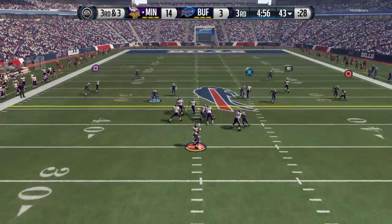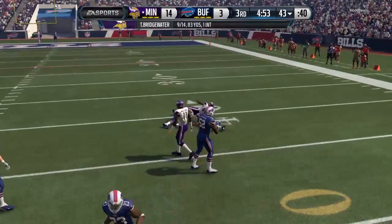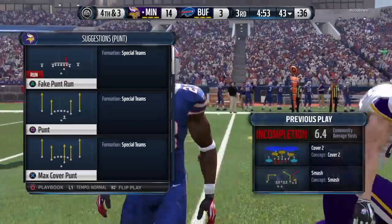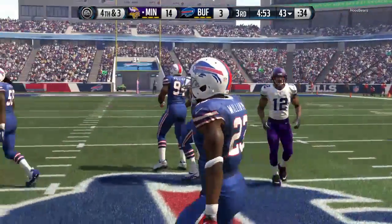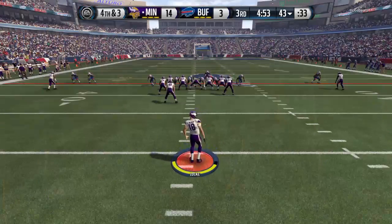Bridgewater standing back in the shotgun, ready for the snap. And there's a drop. The Vikings will second-guess that play call. That time on third short, they throw the football. Everybody thought they were going to run it. They were trying to be too clever, and it backfired. Now it's fourth down.